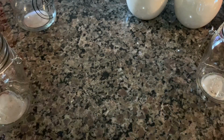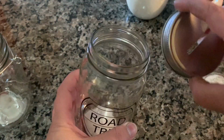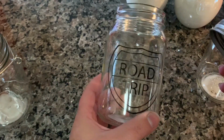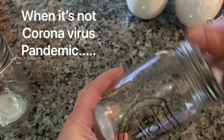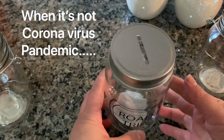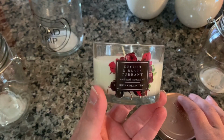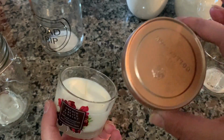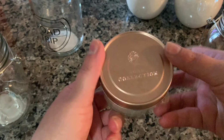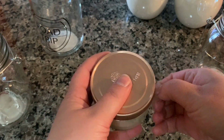I love it. But this one, I was so excited to find these. And they had a few different styles, but I only like the road trip one because it suits our family. We go on a lot of road trips in our fifth wheel. So I thought, oh my God, that's so cute. The hole's big enough you can put dollars in it too. And then this looks really high end. I love this top. It's like a rose collection. They had other scents, but this was the one that I thought smelled the best.